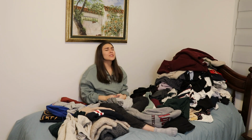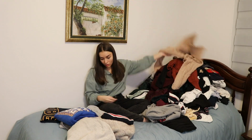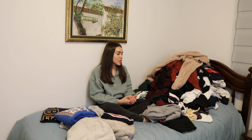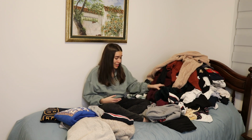I don't know what to do with some of these things. I feel like I'm keeping way more things than I expected to be keeping, but I genuinely do like these and I wear them, I think. Now I'm just doubting myself on some of these. I'm like, do I wear it? I think I do, but do I? Will I wear it again?